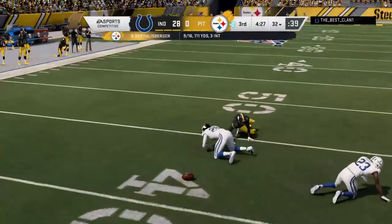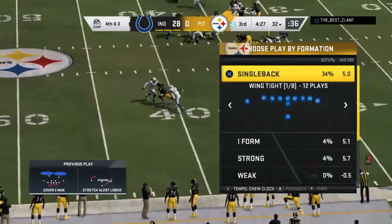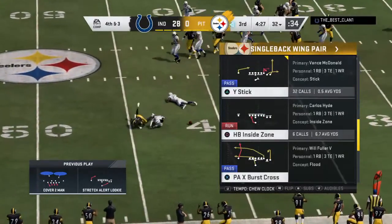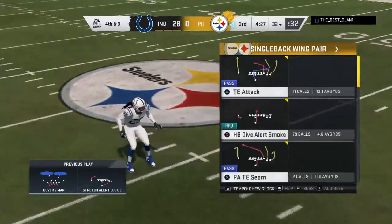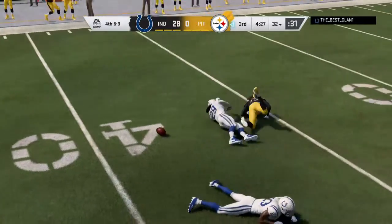Throw there going to be incomplete. Another drive comes and goes. Still nothing on the scoreboard. Yeah, and when the second half comes, it's real easy to get discouraged and wonder if you're ever going to get things started. You just got to fight through it. Got to keep pounding away.